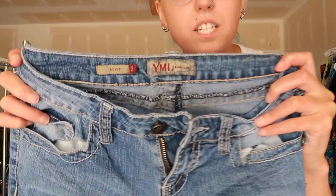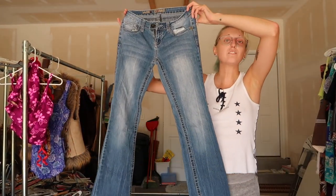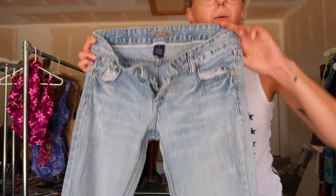I also found these early 2000s really low-waisted YMI jeans. I really love the wash on these when the jeans have the bleached thighs. I really love that look. Again, these will probably end up on my Depop if they don't fit me because I'm always looking for low-waisted jeans. I got some more low-waisted jeans. These are by the brand Amethyst. Here's some more low-waisted jeans.